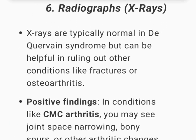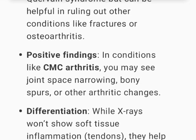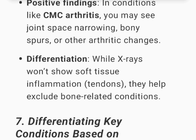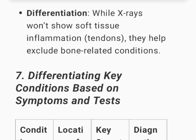6. Radiographs, X-rays. X-rays are typically normal in de Quervain syndrome, but can be helpful in ruling out other conditions like fractures or osteoarthritis. Positive findings: in conditions like CMC arthritis, you may see joint space narrowing, bony spurs, or other arthritic changes. Differentiation: while X-rays won't show soft tissue inflammation, such as in tendons, they help exclude bone-related conditions.